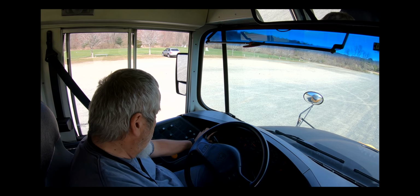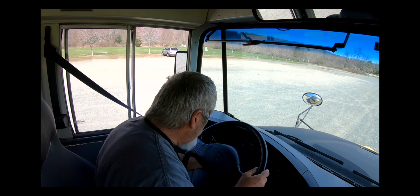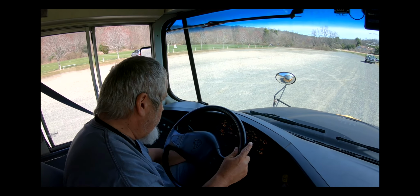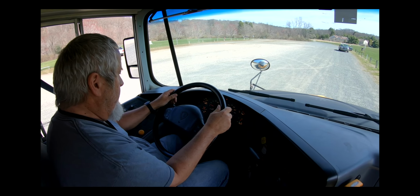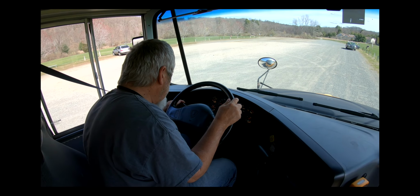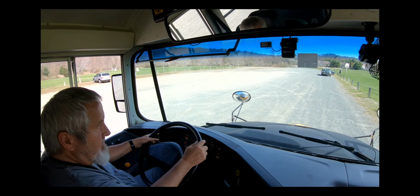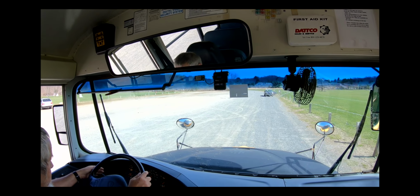My fans, low, high, working, and I'm gonna switch on my headlight now. And the water temperature should be between 140 and 210, oil between 30 and 60, fuel at least half a tank, voltage between 12 and 14. I'm gonna test now my windshield wipers and the fluid, and it's working.